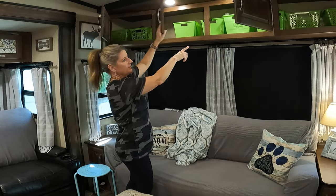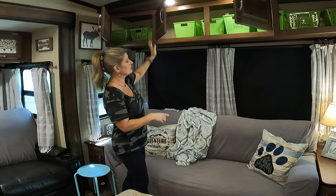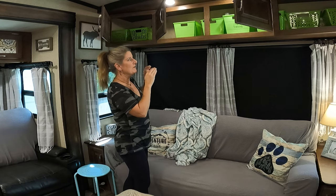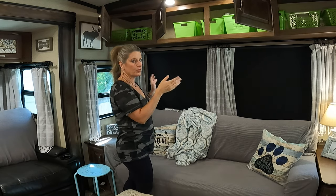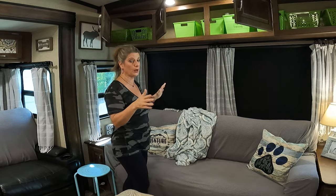But up here, I have some of the solid ones, the four solid ones, and then I have some that you can see through, and these all came from the Dollar Tree. Love having bins and stuff inside the cabinets. It keeps everything contained so that when you're driving down the road, it is not jumping all over.